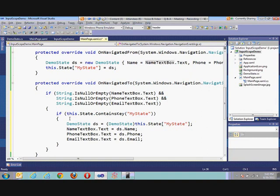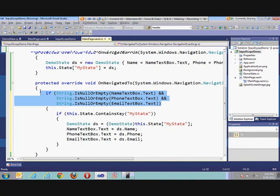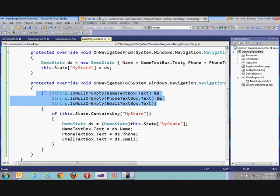So all we're doing is building in a simple test here, so that if we find anything in those text boxes, we'll avoid executing this code right here. In other words, we'll only execute this code if all three of the text boxes are empty. Now, if I've done my job right, what we should find on the outside, in fact, let's do a non-debug run since it doesn't really matter here.